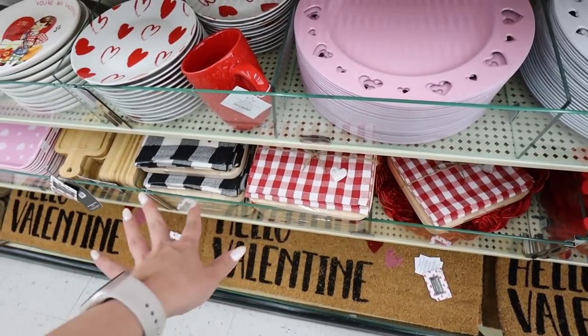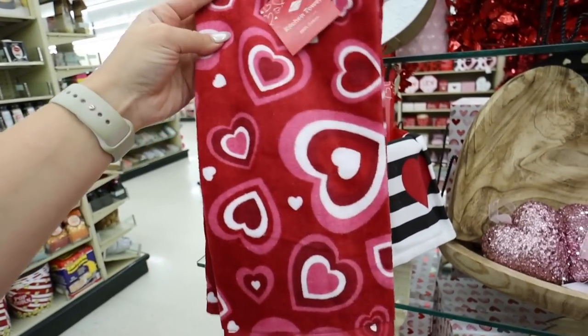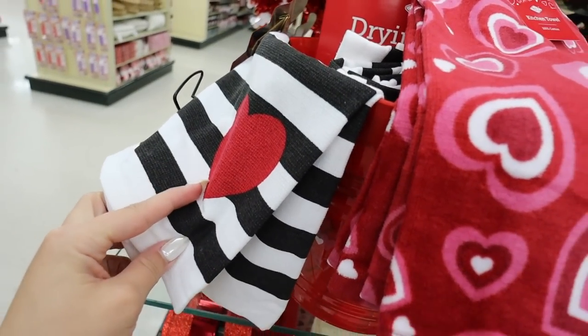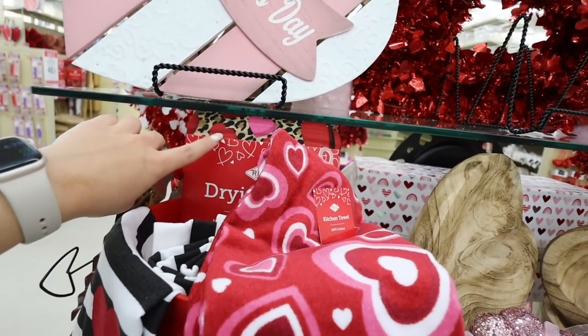Those sets are adorable. For $6.99, they have a couple different dish towel sets, and these are really, really soft. You get two towels for $6.99 and then 40% off. So they have this one, and then they also have this black and white set that has a heart on it. They do also have a couple of drying mats, so if you like to switch out your drying mats seasonally, they have a couple options.